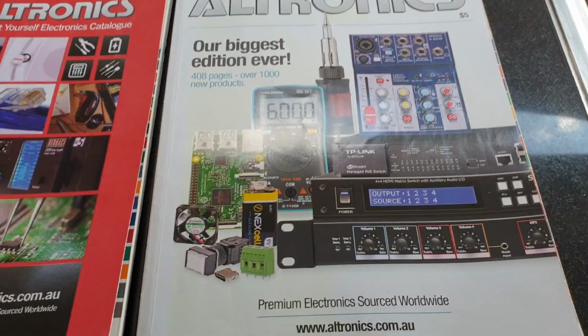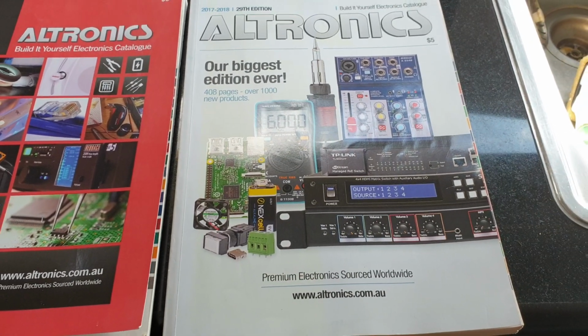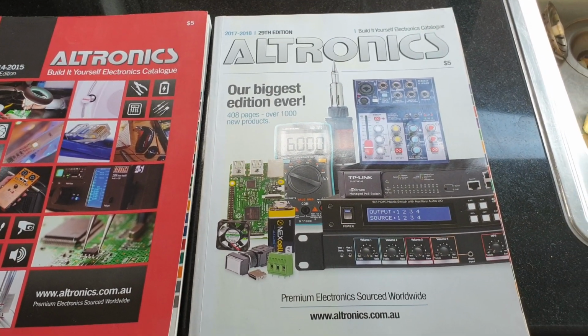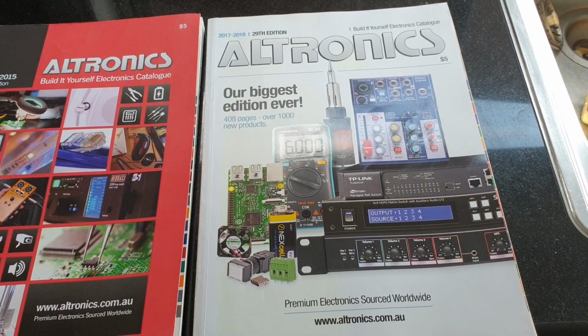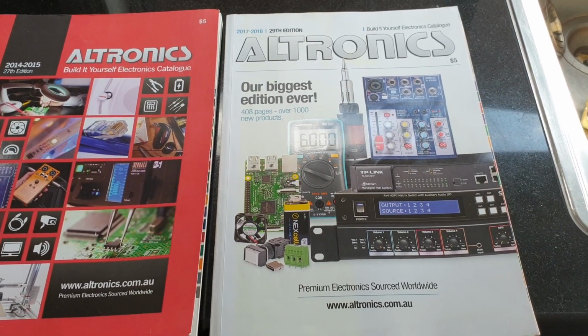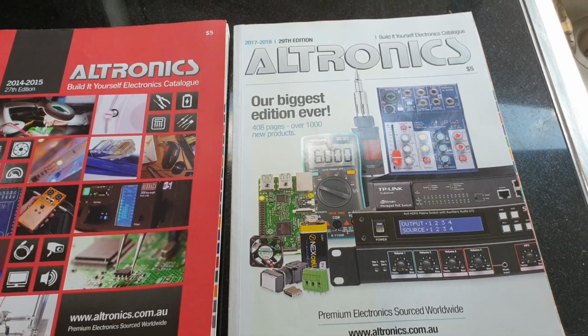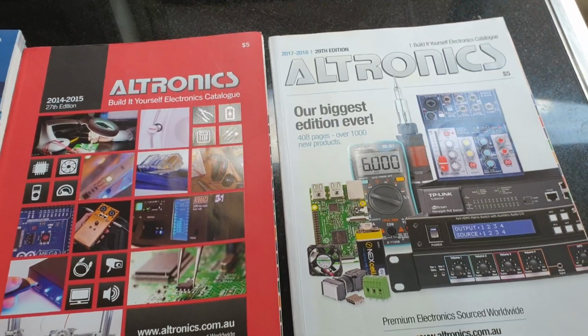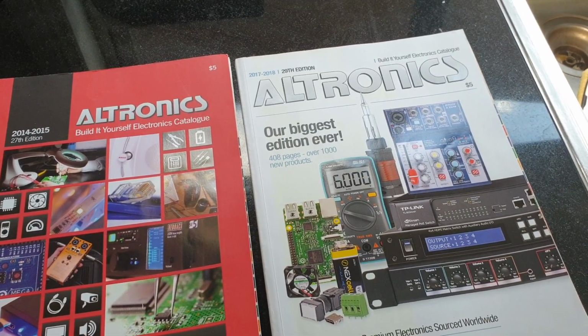Okay, so 2017, 2018, Alltronics catalogue. Now, Alltronics, another WA-based company, have been around for a million years and have always been supporting our hobby, of course. More so with components, bits and pieces, cable, etc. And not so much in the radio supply area, but certainly a lot of stuff there.